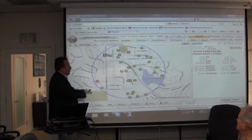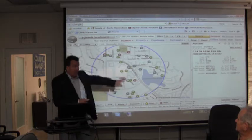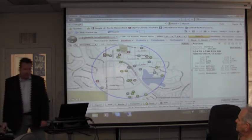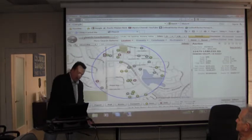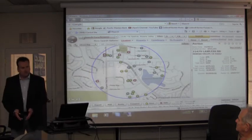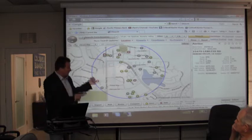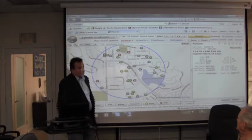Now again, the whole real estate world has been turned on its head as far as these timelines. These timelines used to be cut and dry. Notice of default, notice of sale, bam! Get out. Okay? Now the reality is, notice of default, notice of sale, postponement, start over. Notice of default, notice of sale, postponement. Okay?